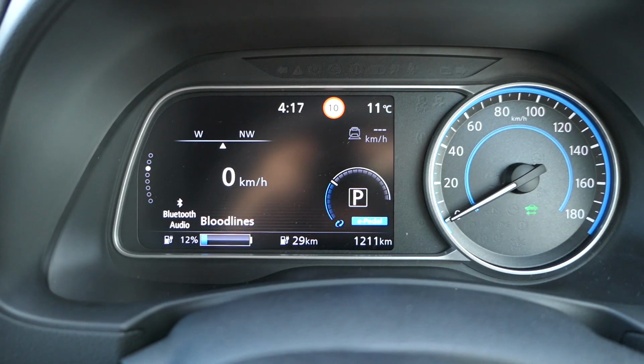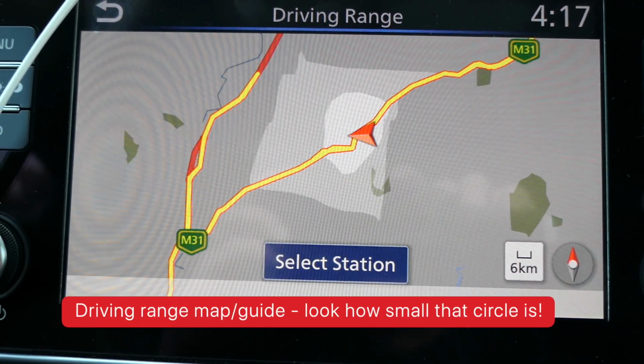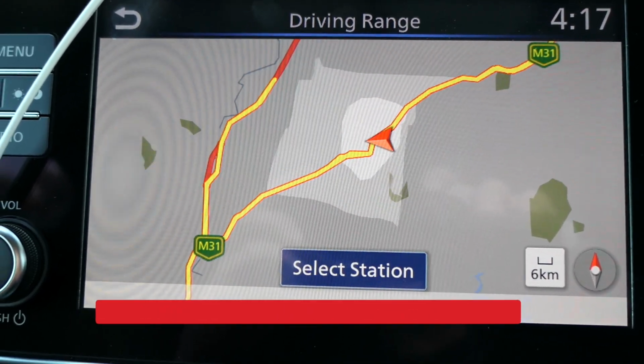Alright, we've made it. Just like A Better Route Planner suggested, we'll arrive with 12% charge, 30 kilometers, or 29 kilometers left of range. And I actually did find how much range you have left in one of the menus on the system. But unfortunately, I don't know why, and they should do this, it's not actually part of the navigation maps. It's a separate thing where you go into Information, EV Information, and then one of the options in there is how much range you have left. Ideally, I think that should be overlaid on the normal navigation as well.